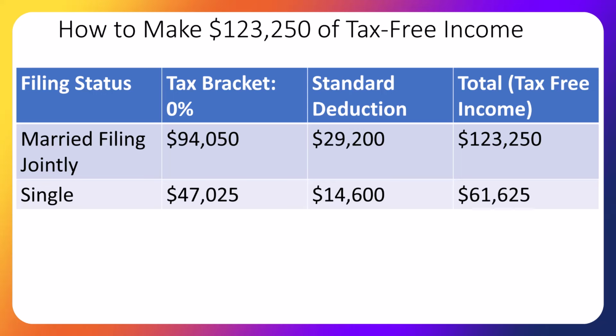And if you're married and filing jointly, you can make up to $123,250 in qualified dividend income and pay zero federal taxes on those dividends if you have no other income. This is perfect for retirees. If you're single, that amount is $61,625. Those amounts often increase each year as the standard deduction increases and the tax brackets are adjusted.